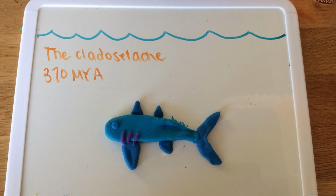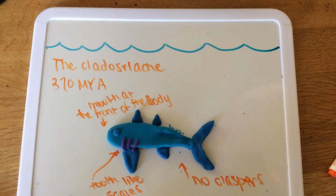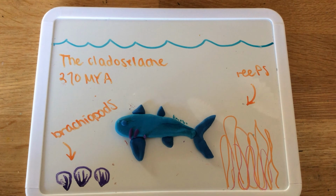The Cladoselache was alive 370 million years ago. Its mouth was at the front of its head, unlike sharks today. They also had tooth-like scales that provided protection. Unlike modern sharks, they didn't have claspers that males used to mate with females. The environment was dominated by brachiopods, which built large reefs in shallow waters.